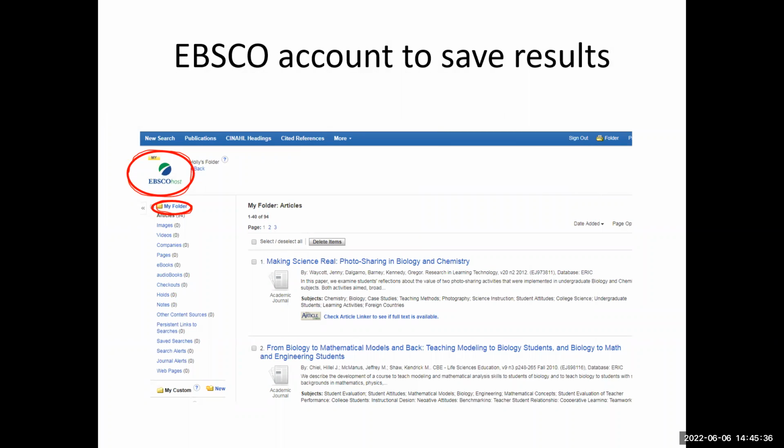I'll know that I'm logged into my EBSCO account because I'm going to see a little yellow "my" about that EBSCOhost login. And here's where, if I add an item to a folder, it will stay. If I'm not logged in and I put some things in a folder, I can print them, I can email them. But once I close the browser window, they're gone. This way, if I'm logged in and save them to a folder, they will stay. And the next time I log in, they will be there.